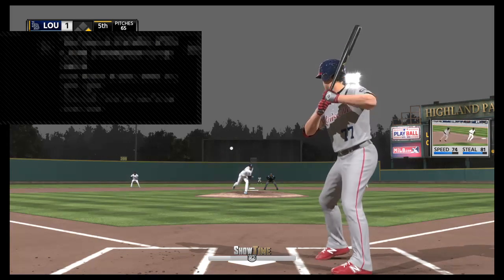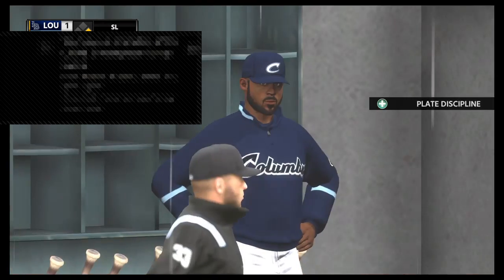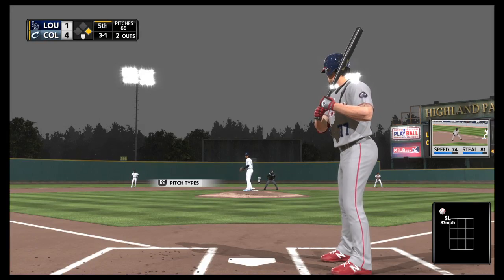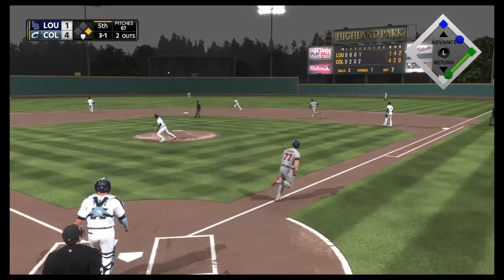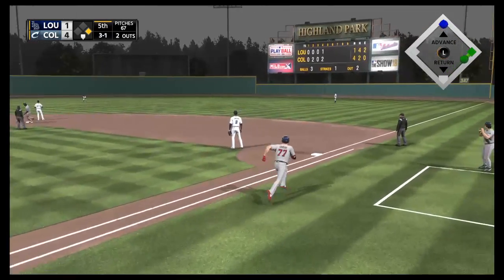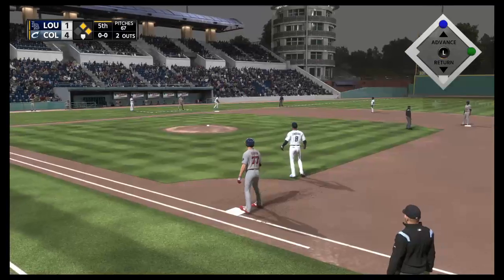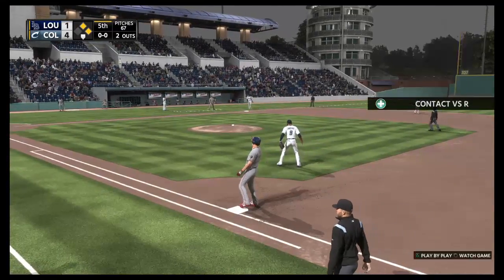2-0, that tells me that's a pitch you feel really confident with. 3-1 to him now. Line towards center field. In there, a base hit. All right, that's the cat and mouse of the game right there.